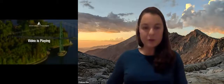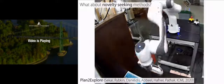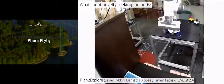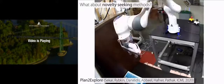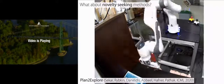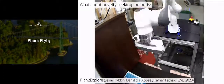In particular, we ultimately wanted the robot to be able to open this drawer right here. And so we took the novelty-seeking method, in particular, a method from Sekar et al. called Plan to Explore that was published at ICML this year. And we ran it on the robot where the robot is observing RGB images and it's trying to explore novel parts of the environment that lead to prediction error in its model. And what we found is that there are so many interesting and novel parts of real world images that the robot very rarely interacted with, for example, this drawer, because there were so many different things to potentially explore.